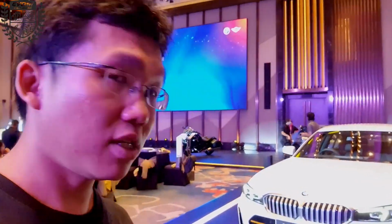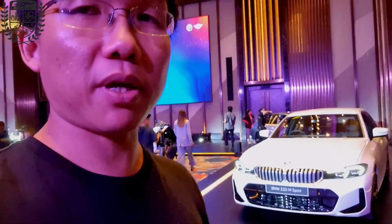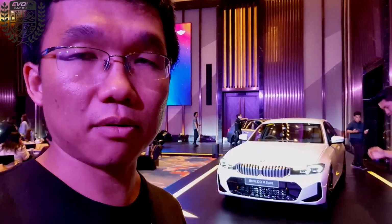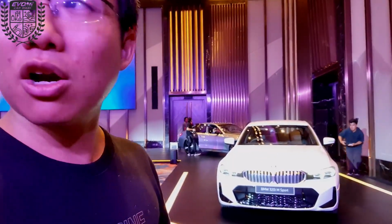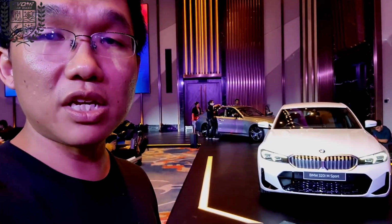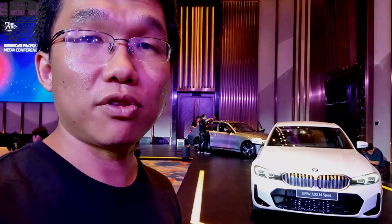But otherwise, it looks great. Overall, I think BMW has done a good job specing this car. They have specced this car ambitiously, loaded it with goodies, and made it a properly respectable looking car. All right, so looking forward to have a chance to test drive one of these, whether it's a 320i, 330e, or 330i, and share with you our findings then.